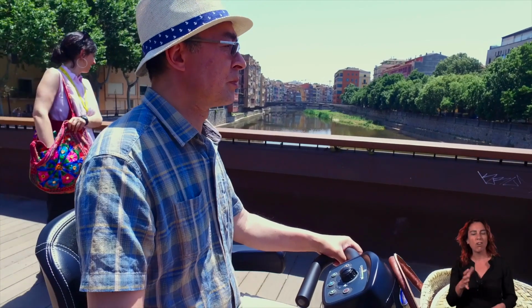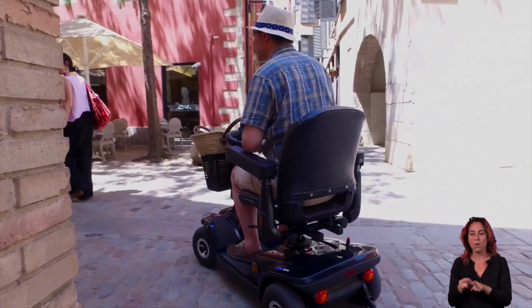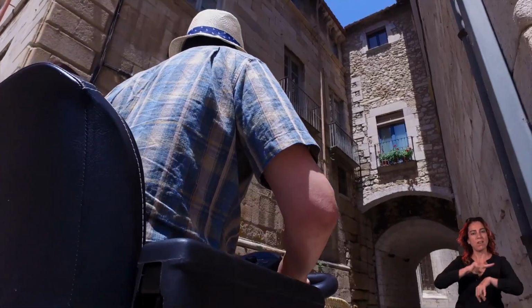In Girona, I love the river running through it and the fact that we have bridges over it so you can get a really good view. Also the beautiful coloured houses on the river. I wish we had more time to go and explore the small streets, the very small old medieval streets.